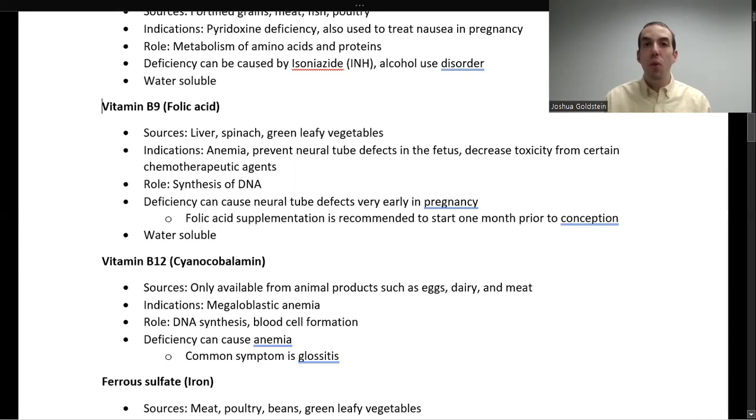Really, it should be even before that, a month before trying to conceive. They should already be taking it every day, not just to get in the habit of it, but because the body needs it at that very, very early stage of pregnancy. And if it doesn't have it, you can have some really bad effects on the fetus. Vitamin B9 is also used to treat folic acid anemia.